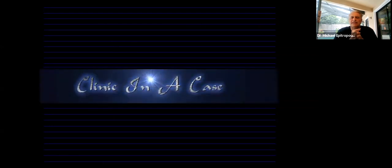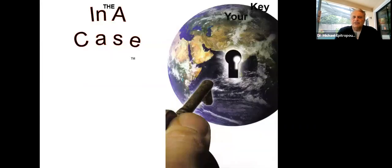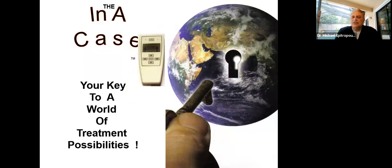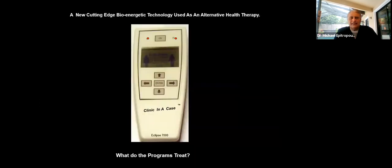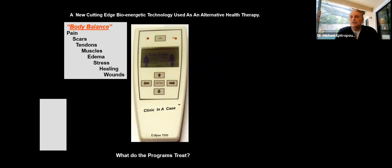So I'm presenting the Clinic in a Case in microcurrent therapy. Basically, we want to talk about microcurrent therapy in the sense of it stops attacks before damage is done. It is a very powerful device that allows the body to heal and repair and rebuild on a cellular level. So the Clinic in a Case essentially is your key to a world of treatment possibilities.